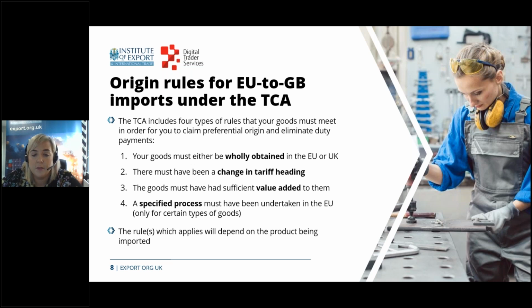If that rule applies to your goods, it will state manufacture from materials of any other heading except that of the product. There's a third type, the value added rule, that sets a limit on the value of materials from a third country within the final product. Normally that's expressed as a percentage of the final value of your product.